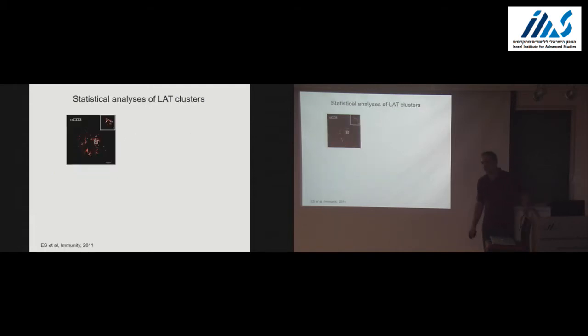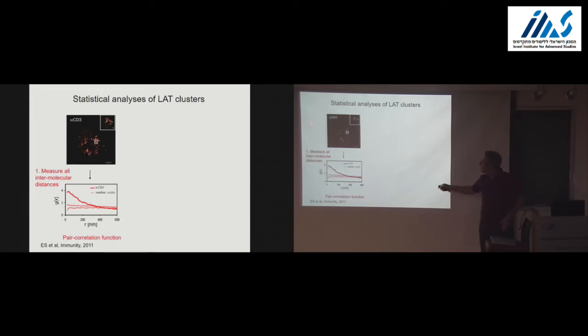Okay, so what do you do with this kind of data? You want to infer some of the mechanisms that lead to T-cell activation. So one way is just to understand how they cluster in space. And this is called the pair correlation function. Basically, you measure the distance between every two molecules that you detect. And this is a control for randomness. Okay, so we run Monte Carlo simulations, and you see that the curve here exceeds this 95% confidence interval due to randomness, meaning you have significant clustering. And the clustering cannot be detected by diffraction limited microscopy, since much of it is below 200 nanometers.